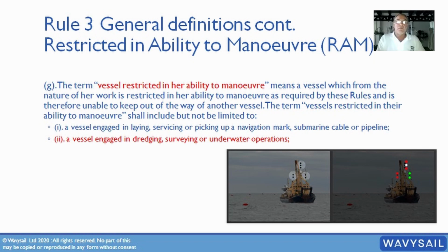Also vessels engaged in dredging, or surveying, or underwater operations. Once again, they've got things over the side and they can't maneuver. If we look at the picture here, there's our ball, diamond, ball day shape. We've got two black balls and two diamonds. Black balls means keep away. Keep away from black balls. Diamond side, you may pass.